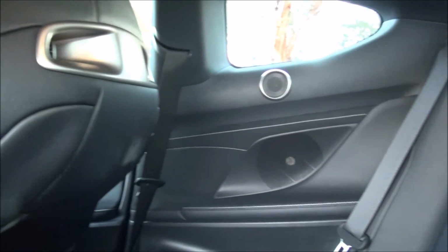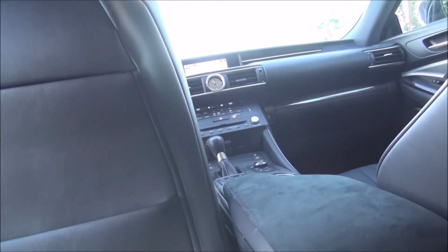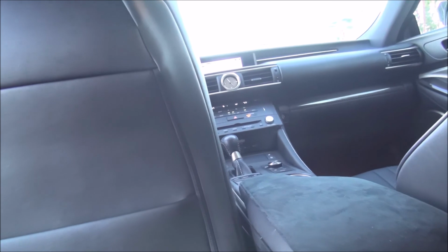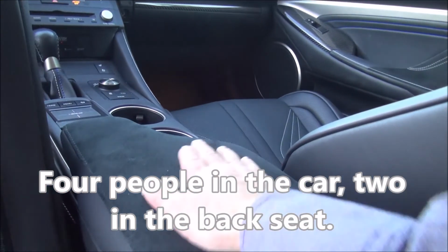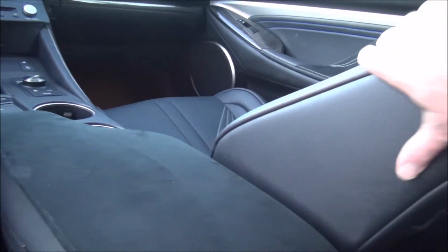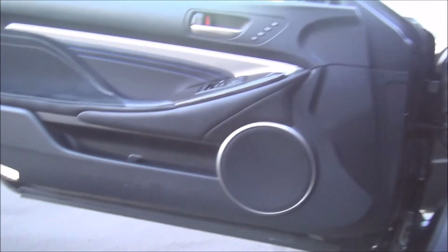So you do have a nice amount of room. Again, it's mainly a two-seater, but you can fit 4 people back here if you try. Again, nice suede and leather inside, very good build quality from Lexus, but with nice premium materials.